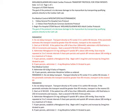We want to transport to the PCI center within 90 minutes of onset of symptoms. If there's an estimate to be greater than 90 minutes, then that's where it alters a little bit. You need to transport to the nearest emergency department. And actually, some of those guidelines have been changed out to 120 minutes for respect of transport to our facility. But basically, we're trying to meet a door-to-balloon of 90 minutes. Door-to-balloon of 90 minutes.